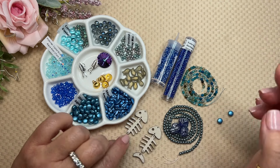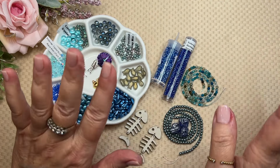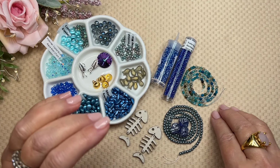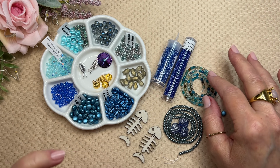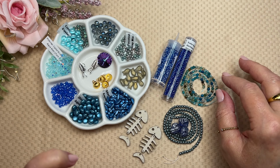It's so lovely. And so, like I said, the fish I think might be my favorite item in this box, but I also am crazy about the gemstone strand that we got in this box.